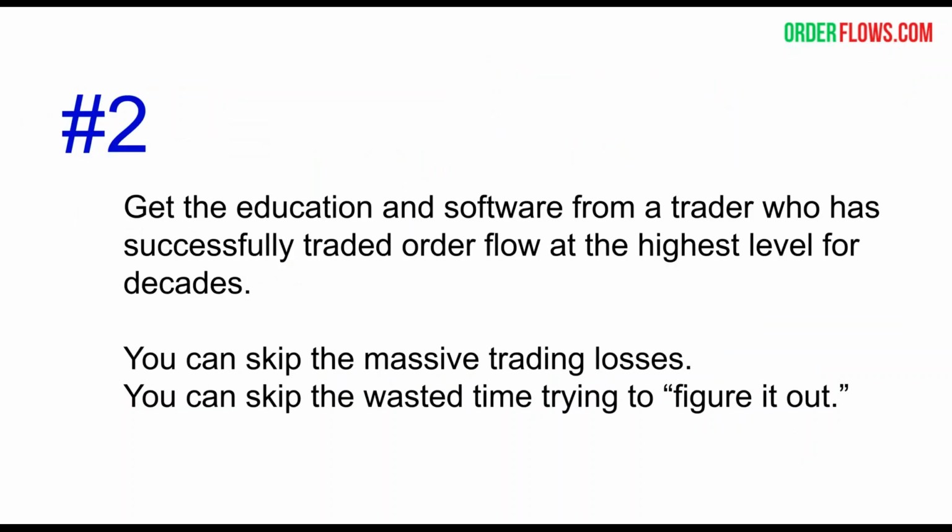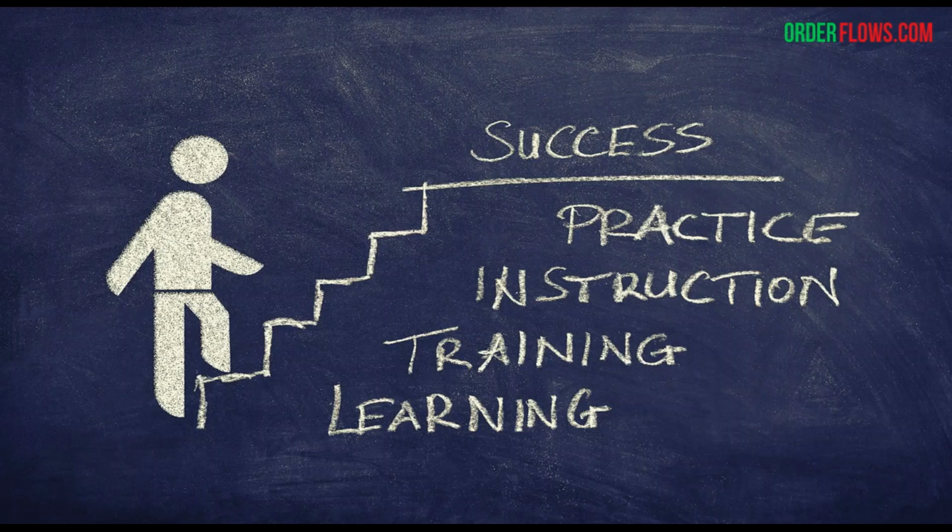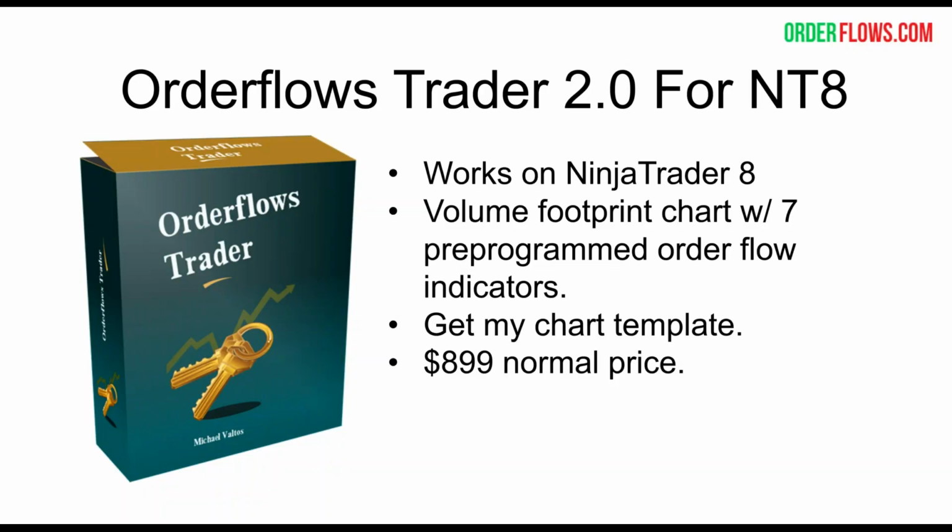Now, but if you want to put it on a faster track, get the education and software from a trader who's successfully traded order flow at the highest level for decades. Skip the massive trading losses. Well, now with the micros, it's just trading losses. I wouldn't say massive. And more importantly, skip the wasted time trying to figure it out. You know, there's like a stair step to success, right? Learning, training, instruction, practice, right? And that's what I'm here to help provide you.